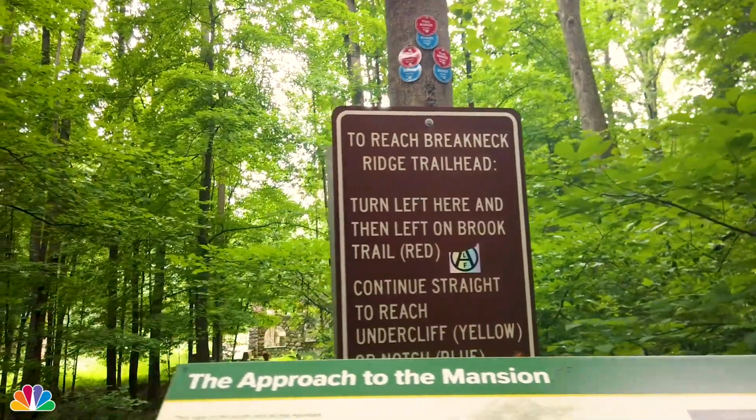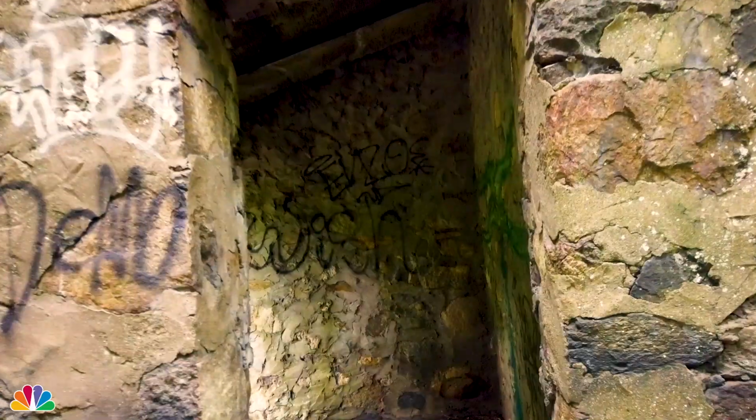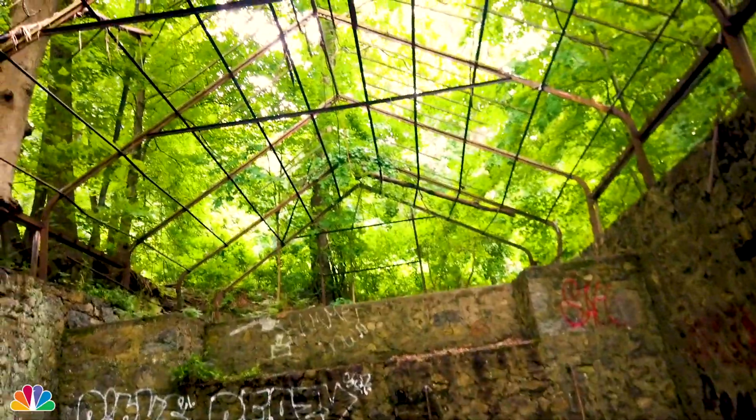Even with this being such a hiker's attraction, the biggest challenge to preserving these ruins? Vandalism. Glass, spray paint, graffiti. It can be seen littering parts of the grounds. The biggest problem from my viewpoint is graffiti.